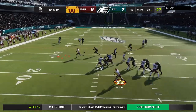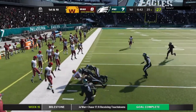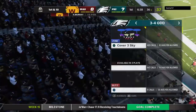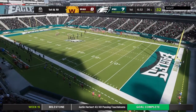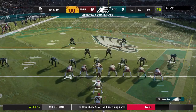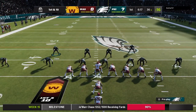Throwing on first down is Murray. Out to the left there and complete to the tight end, Goddard. And he's taken down, but able to slip across the 35. A gain of 11 to kick off the drive, and it's a quick first down. Defense gets up a touchdown on the opening drive. Offense, you've got to want to get out there and get those points back right now. And that's a sharp throw there to get this drive off to a good start.